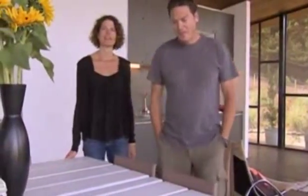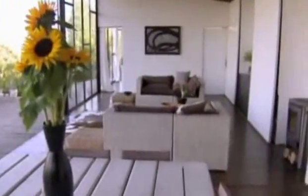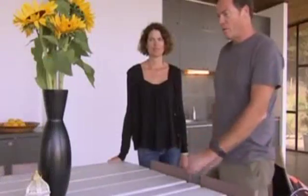This is our table that Nikki designed, I built. This is always our main focus in our family, entertaining, sitting with friends. And in every house we have, we always make a table by hand. That's like the house tradition.